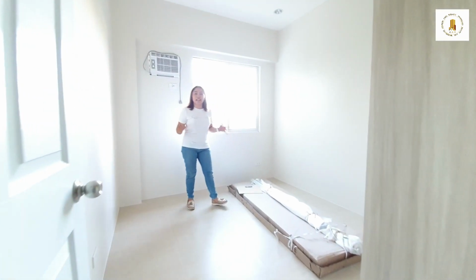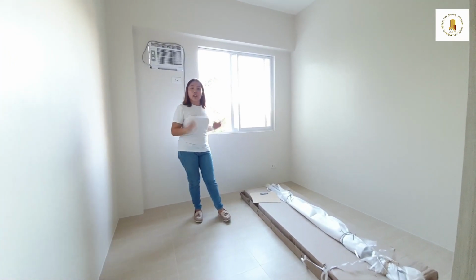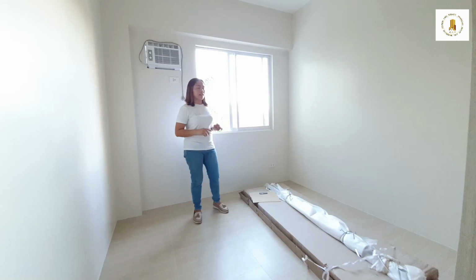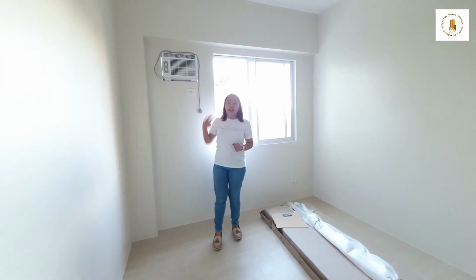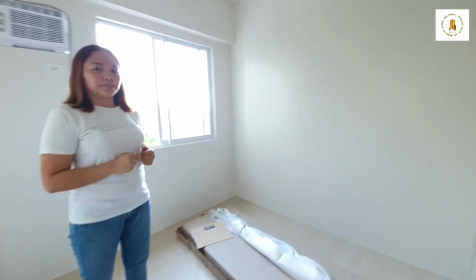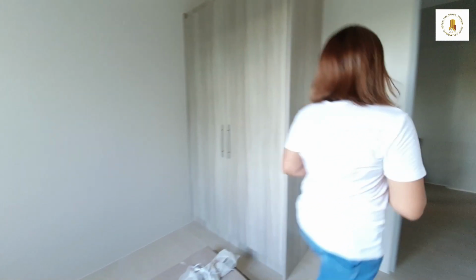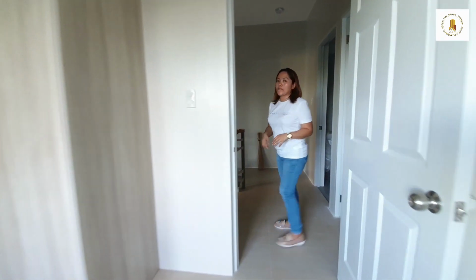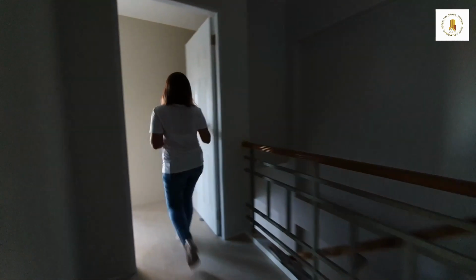Bedroom number 2 is a little bit smaller than bedroom number 1, but this can also fit a double-sized bed. And the same with bedroom number 1, we already have the air conditioner and also a built-in closet. And now let's go to the master room.